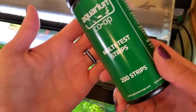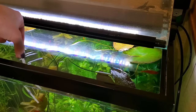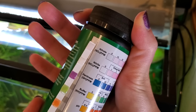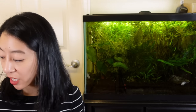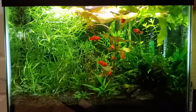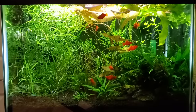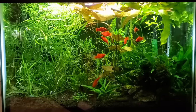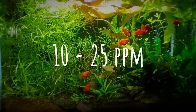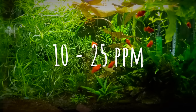Every week or two, I do a quick and dirty test with test strips that tell me how much nitrate I have in the aquarium. According to the Easy Green instructions, I should dose up to 50 ppm nitrate. For my aquariums, I try to balance my lighting, fish load, plant load, etc., so that I measure about 10 to 25 ppm nitrate each week.